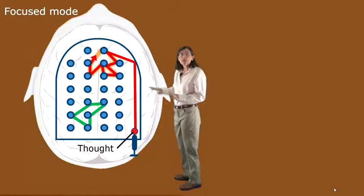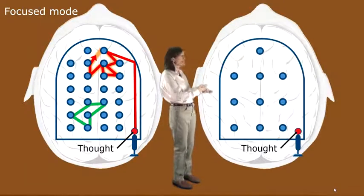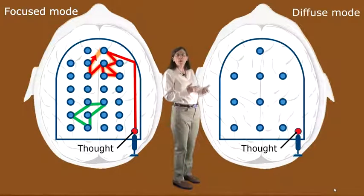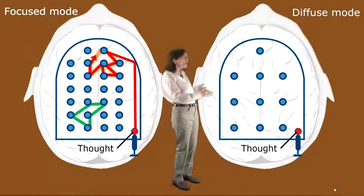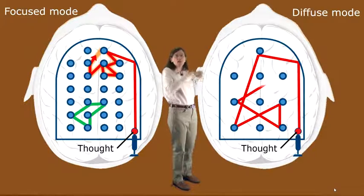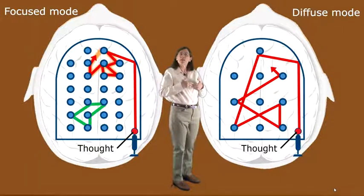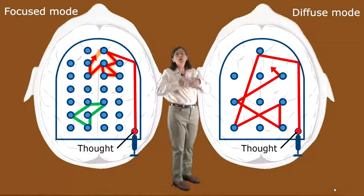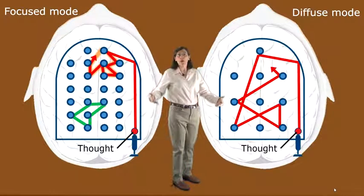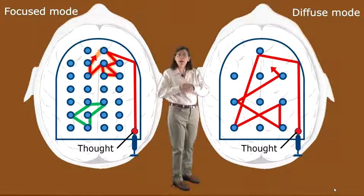To get to this new thought pattern, you need a different way of thinking, and that's represented here by the diffuse mode. Look at how widely spaced the rubber bumpers are. Thought takes off. Look at how it moves widely, bounces around. It can travel a long way before being interrupted by hitting a bumper. In this diffuse mode of thinking, you can look at things broadly from a very different big picture perspective. You can make new neural connections traveling along new pathways.